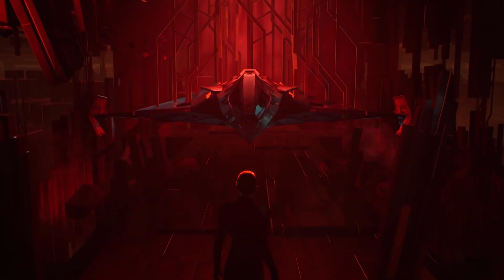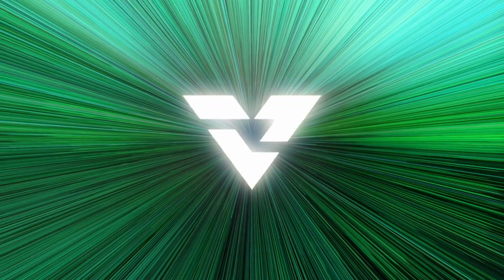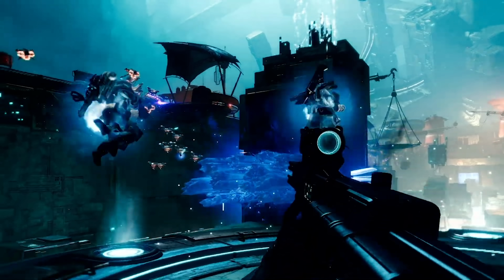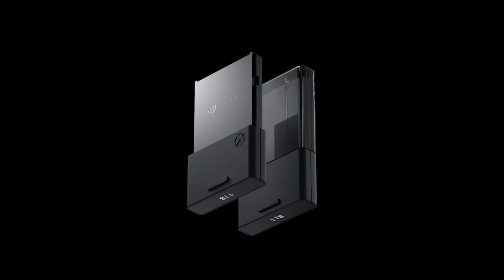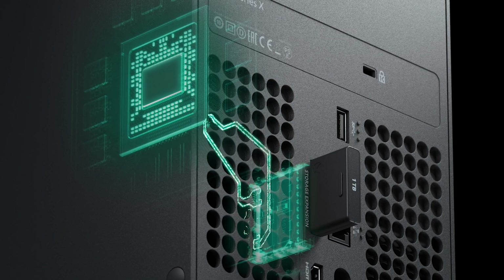The reason this costs a little more than your standard external hard drive or SSD is that it uses the same Xbox Velocity architecture as the console itself, meaning you benefit from all the same speed and performance boosts as on the console, including Quick Resume. It also packs all this into an incredibly tiny package, which is perfect for taking a few pre-installed games around a friend's.